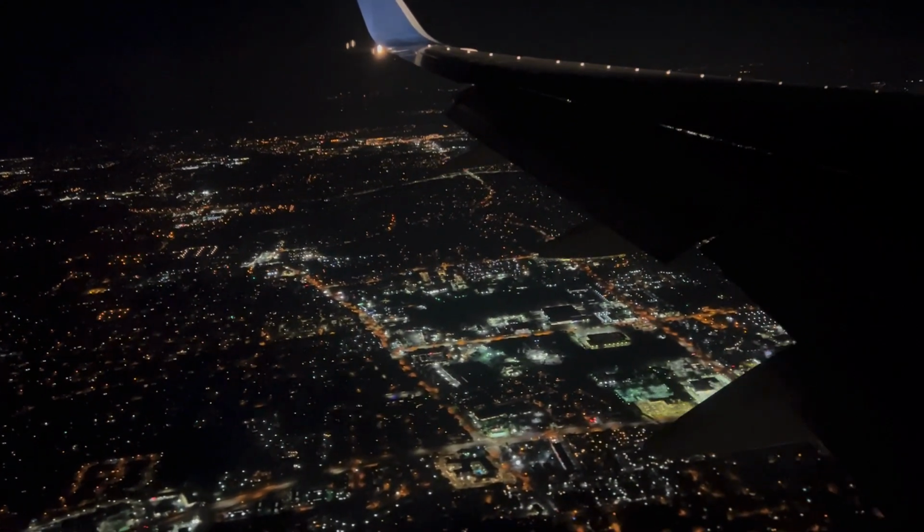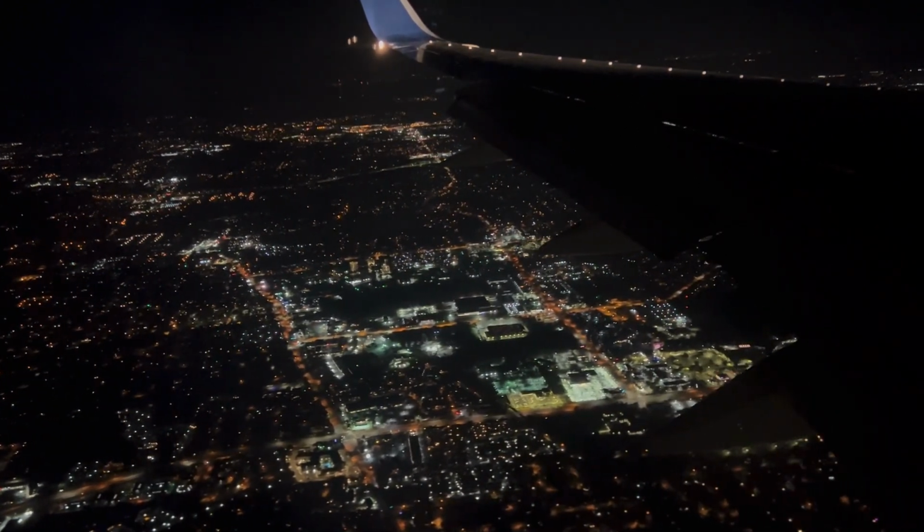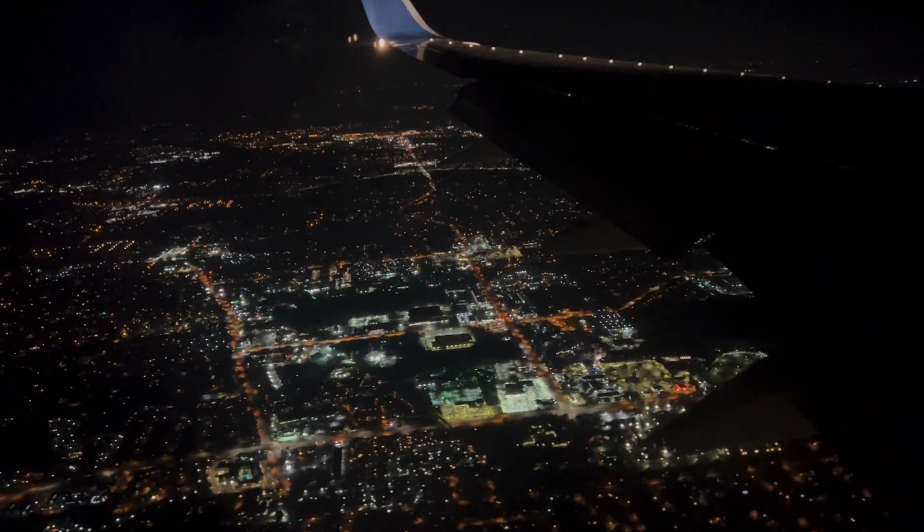Let's check in with the control tower, which is physically located at the Orlando International Airport. The control tower will provide landing clearance for us.